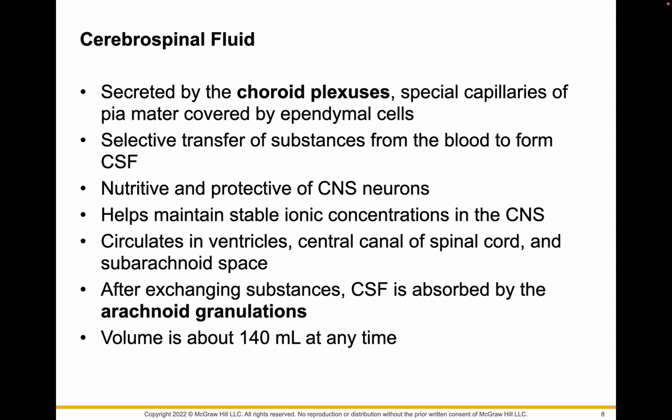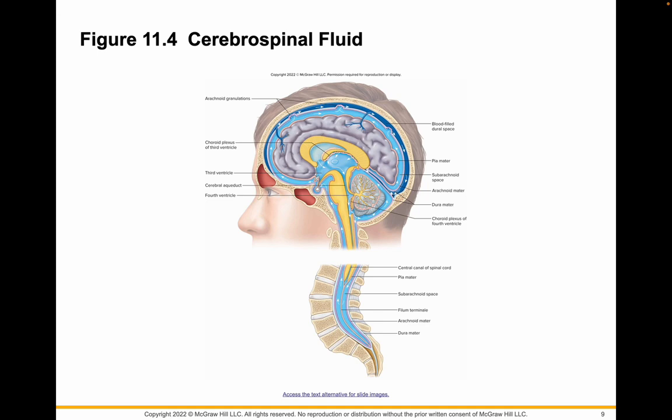So once diffusion and filtration occurs, the cerebrospinal fluid is then absorbed by arachnoid granulations. So you have about 140 milliliters of this cerebrospinal fluid at any time. It's constantly being made by that choroid plexus, and it's constantly being absorbed by the arachnoid granulations. So that's how you maintain about the same volume.